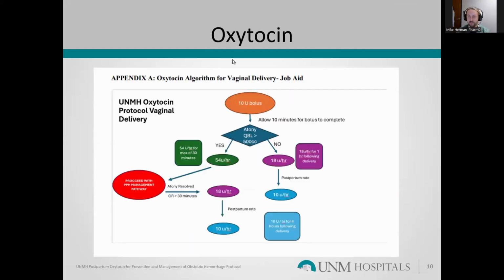Here's our oxytocin algorithm for vaginal delivery. You have the 10-unit bolus over 10 minutes above. And then at that point, you're going to assess for postpartum hemorrhage, about 500 ml blood loss or higher, or uterine atony. If you do find one of those things, then you're going to increase the rate to 54 units an hour for a maximum of 30 minutes and follow the postpartum hemorrhage management that we're going to also discuss below. After atony is resolved or 30 minutes have passed, then we're going to drop the oxytocin rate to 18 units an hour.